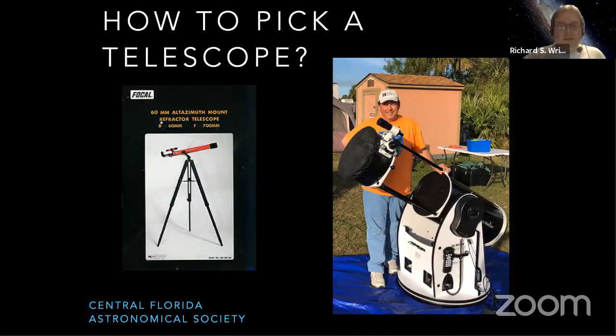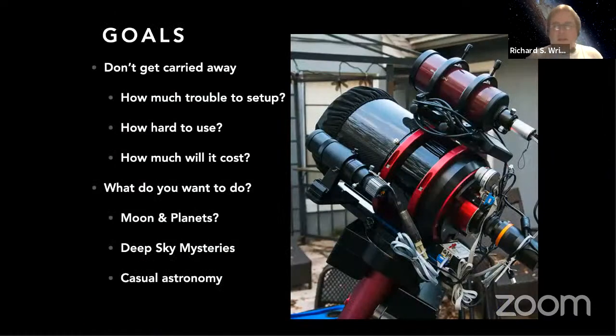I think the number one mistake people make when they buy a telescope is they often get carried away. One of my best words of advice is don't get carried away. Do not buy the biggest, most expensive thing you can afford that's really complicated. Start with something very simple.